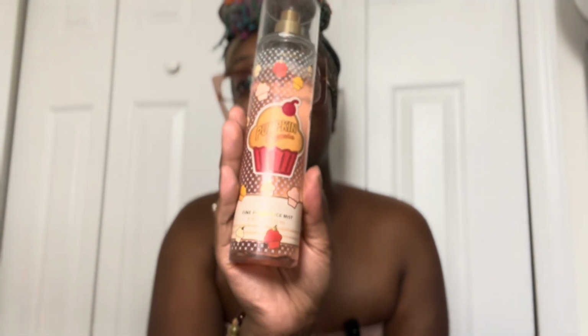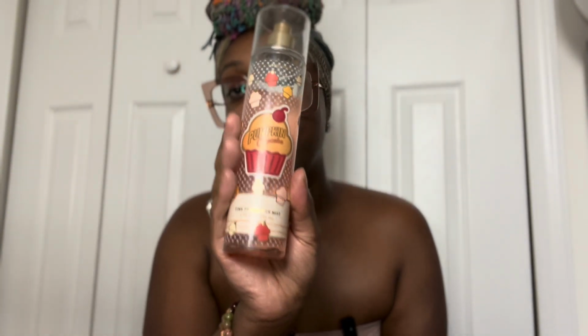Literally, we're down to the last 3. Okay, next up is Pumpkin Cupcake. This last year was an online exclusive, and I broke down and got it during, I think it was like a 4/25 sale or something like that. And this is so good. If you're a gourmand girly, you will appreciate this scent because while I do get pumpkin spice, what I really get is spice.